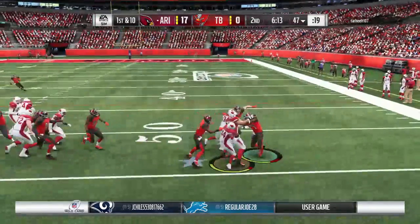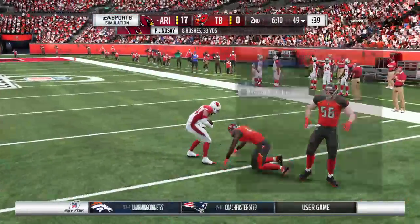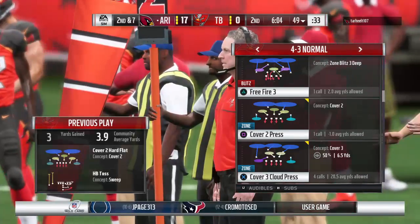Running game working. They'll stick with it on first down. And nowhere really to go there. He'll take this up just shy of midfield. Give him 3 on first down. It'll set up a 2nd and 7.